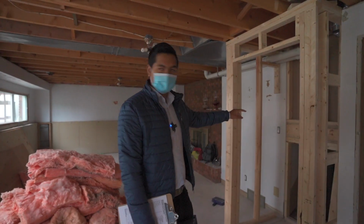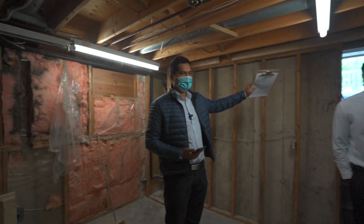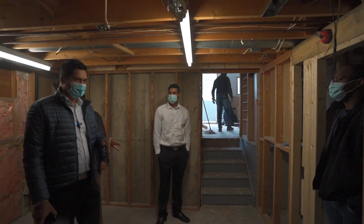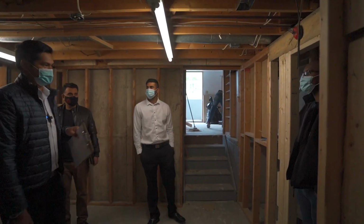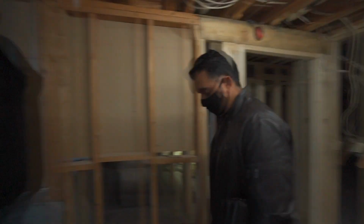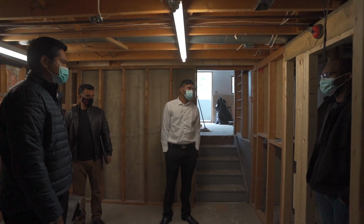Yeah, so this used to be the staircase to the upper unit. Upper level is going to be kitchen living. So this basement is going to be a 2-bed, massive bedrooms, and 2-bathroom basement apartment. So we have the existing washroom up there. It's going to be renovated. And we're adding a 2nd washroom in that corner back there. So it's going to be like a sick apartment once it's done.